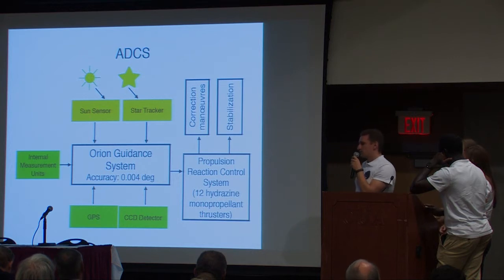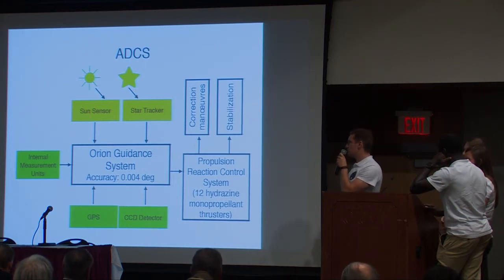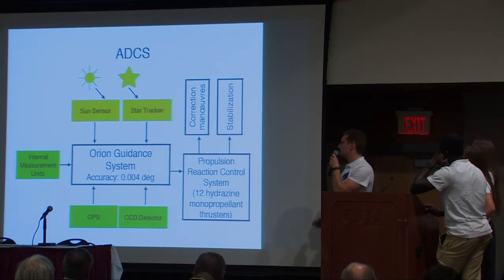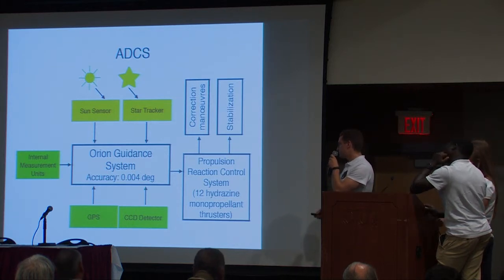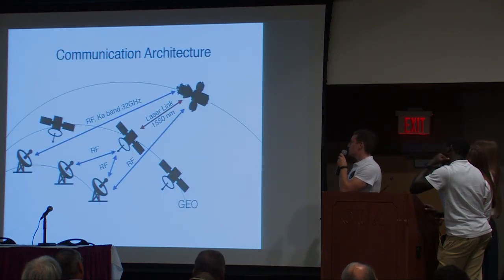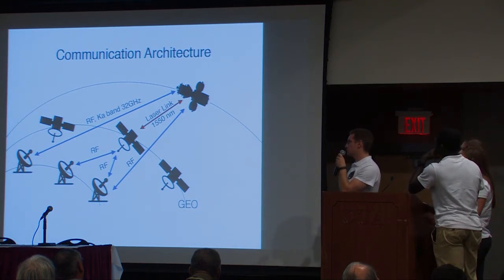To perform all the gravitational maneuvers and the re-entry strategy, we will need to use a DCS system, which consists of a sun sensor, star tracker, IMU, GPS, and CCD detector, and 12 hydrazine monopropellant thrusters. Our communication system consists of 2 channels.